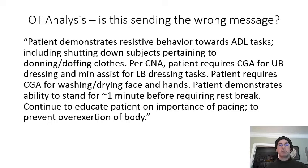And let's assume this patient does not have the cognitive wherewithal. Continuing to educate them when we could educate a caregiver above them, in this case CNAs, to remind them to pace themselves is not really skilled. This is not looking very skilled at all. And to prevent overexertion of body.